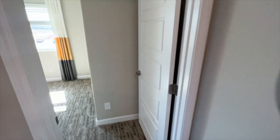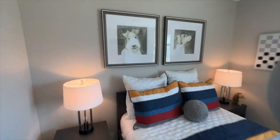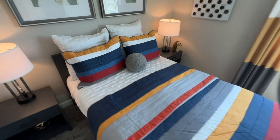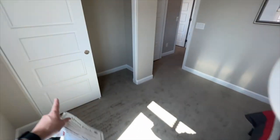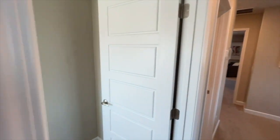So let's start from this one. Oh, nice and spacious. What is that, 10 by 12? Good size. Yeah, this is a full size bed. You could fit a queen size bed even with two small nightstands on the side, and then your sliding door closet. Got 8-foot ceilings on the second floor as well.